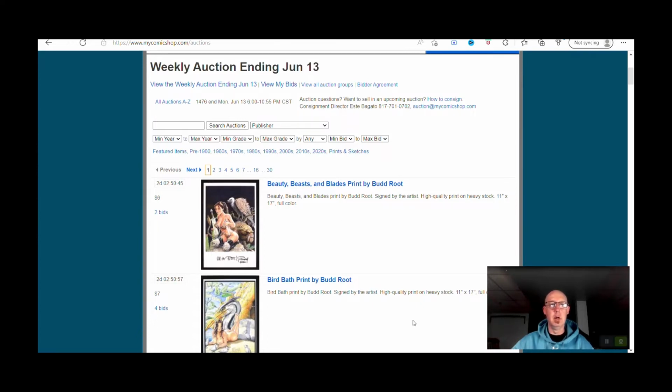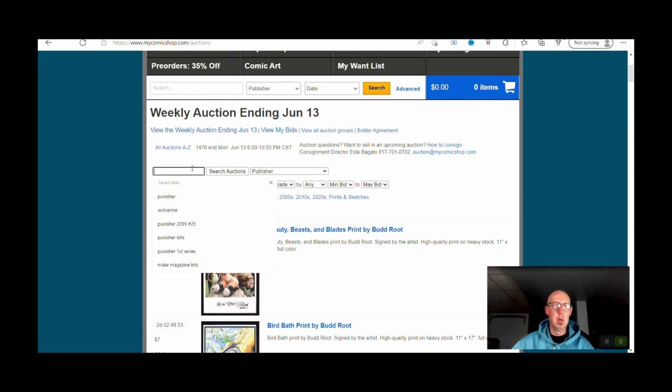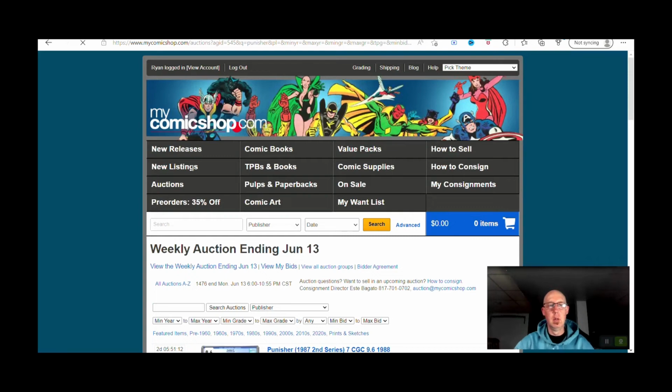So the options are minimum year, max year, minimum grade, max grade, any. Could be CGC, CBC, or raw. Then minimum bid, maximum bid. So we'll go a little bit further. My number one collectible is Punisher, so let's type that in. And here's the options for June 13th.